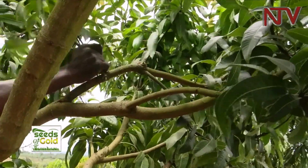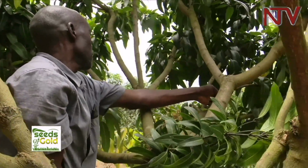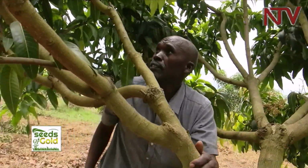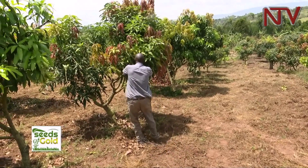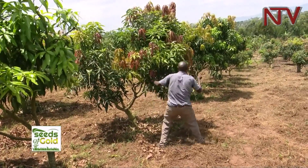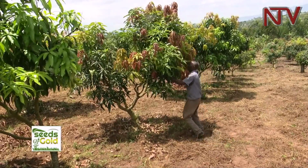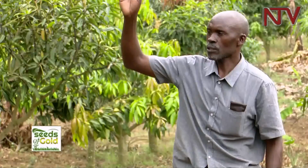Pruning mango trees improves their overall health and harvest. So how do you prune a mango tree, and when is the best time to prune? You see, the tree grows as an umbrella. Then you go into the middle of it. Then you break or cut the middle one, so that you can have sunshine penetrate directly into the tree through the top.